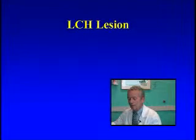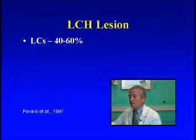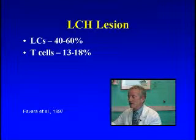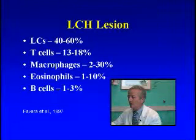So when we look at a biopsy of a patient with LCH, we see many different kinds of cells. We see the Langerhans cells, which may be 40 to 60% of all the cells in that biopsy. We see the T lymphocytes, maybe 13 to 18%. We see macrophages, eosinophils, and even some B lymphocytes.